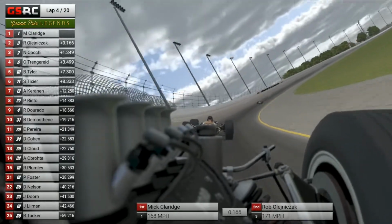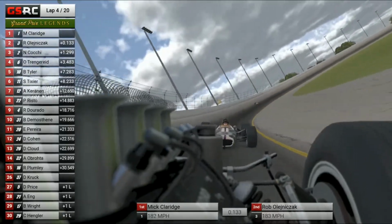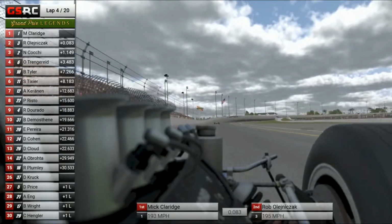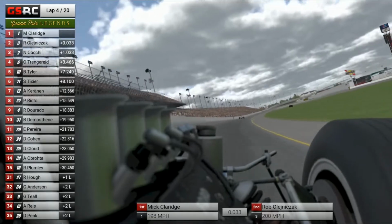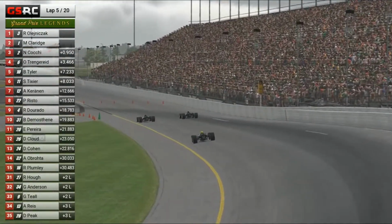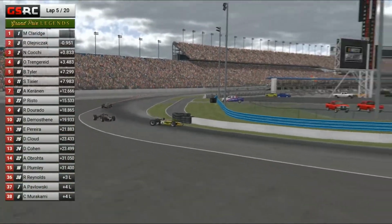Robotnik once again on the attack over Mick Pledge. He's sitting in the draft. You can see how much that suspension has to work on that old oval here. Obviously, this is the 2008 version of Daytona. As Robotnik to the outside he goes. Wouldn't have made it this time around. Still was about 9/1000th of a second between the two. Robotnik on the outside. He's not going to make that. Oh, God, has lost it.